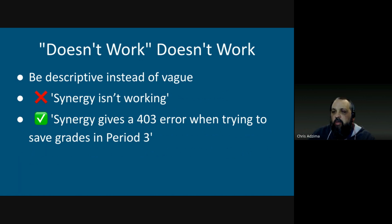So try to avoid using that phrase, or at least only that phrase. A ticket with the subject line of "help" and a description of "Synergy is not working" will likely result in a lot of back and forth. But you can give clear information: "Synergy giving a 403 error when trying to save grades in period 3." That is perfect, right? I know exactly what I'm going for there, and I know exactly who's going to get you help, and probably the first couple of steps of troubleshooting.